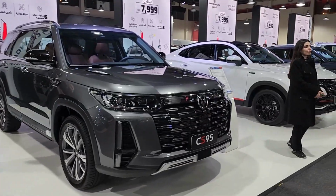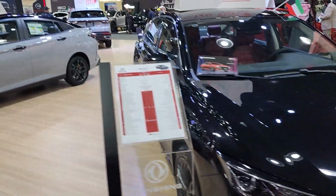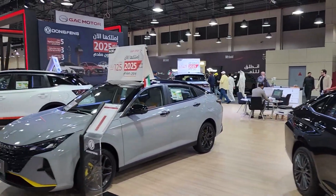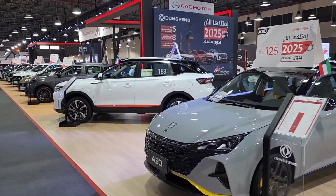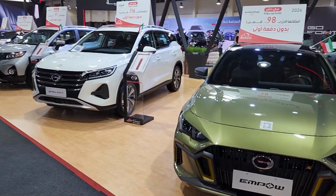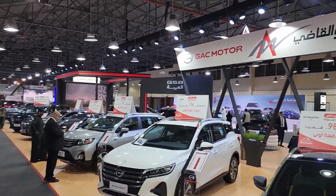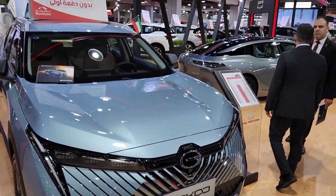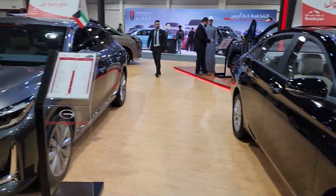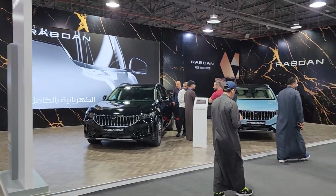The Chang'an cars were also available. CS95 has launched a new model, and it was also available there. I explored it as per my interest, and then we moved ahead to the GAC brand. GAC has the GS3, which is a very good car for ladies and for people looking for a small sized car. The car was really good in terms of features and all the different aspects. We also saw the GS8, also a GAC brand car, which is a bigger version of the GS3, and that car was also really good.